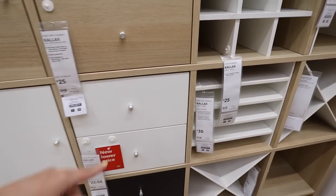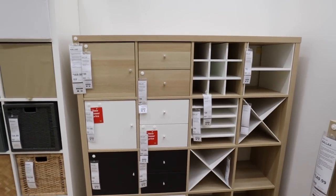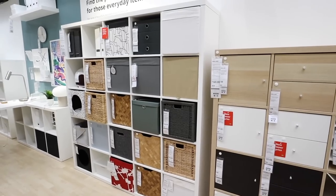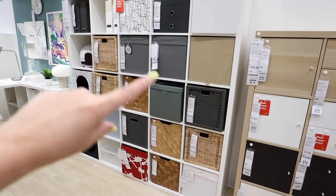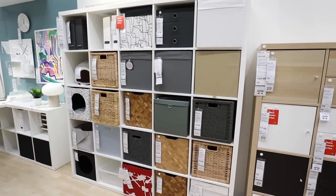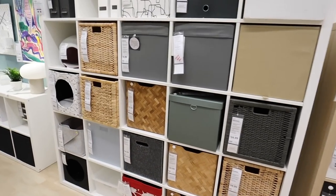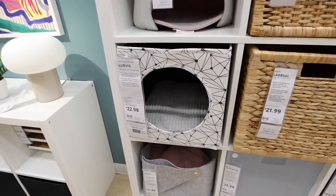Wow, some drawers to organize cube storage. They've really stepped up the cube storage game over the last few years for sure. This is one of the best places to buy these cubes. Look how many different options they have. Different colors of canvas. They have patterns. They also have lots of different woven, more organic textures. Look at this one. It's a cat house.